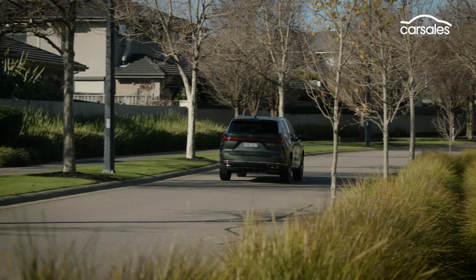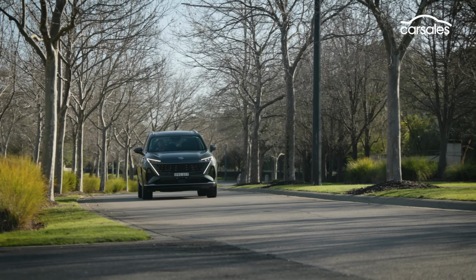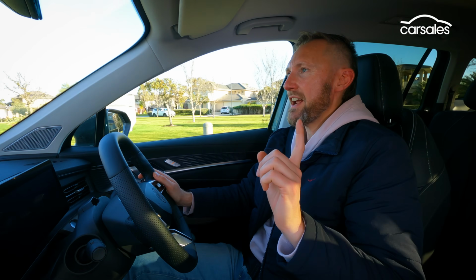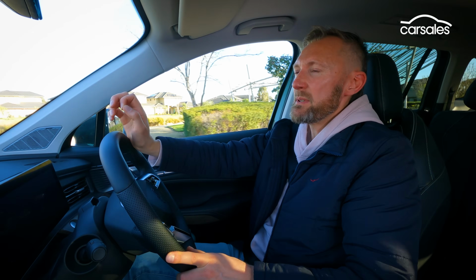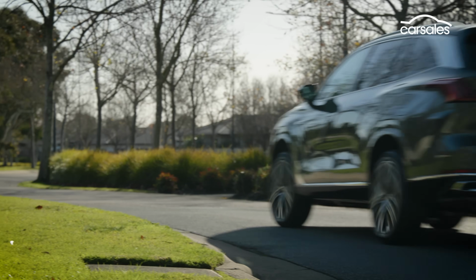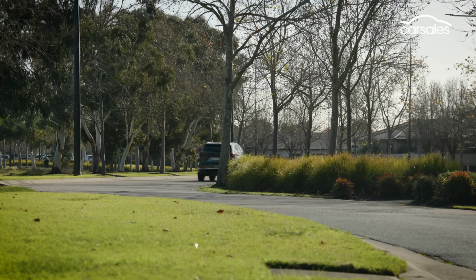Another element that needs work is probably the power delivery and or traction control calibration. This is supposed to be an all-wheel drive, and yes it is, but it often takes time to shuffle power to the rear axle. So when you're turning out of a T intersection, sometimes even in the dry, you give it a bit too much welly. Those front wheels spin a little bit before the car's sensors figure out what's going on, and that could be unnerving for some drivers.